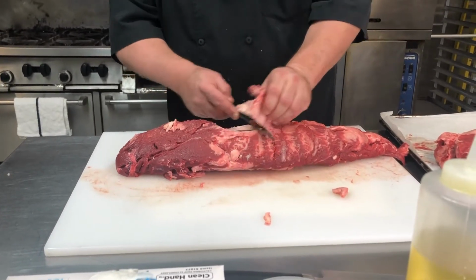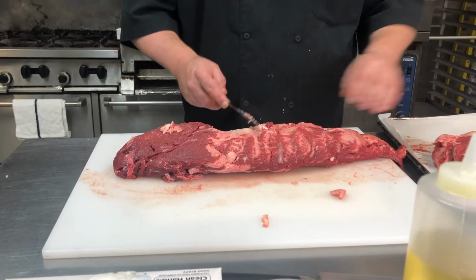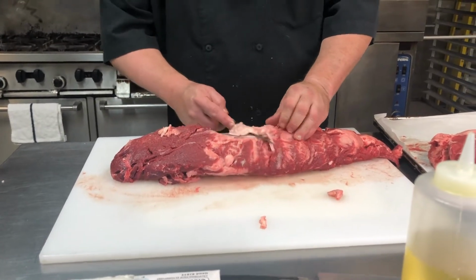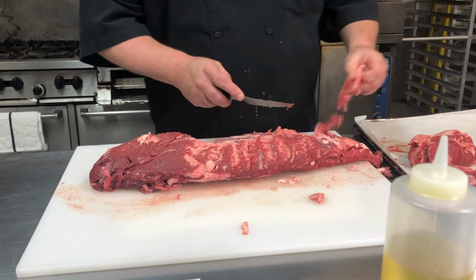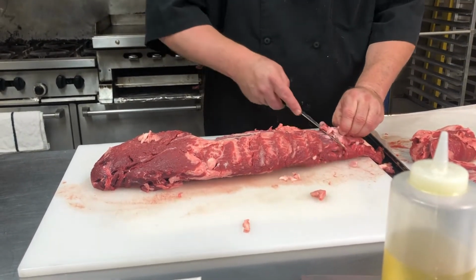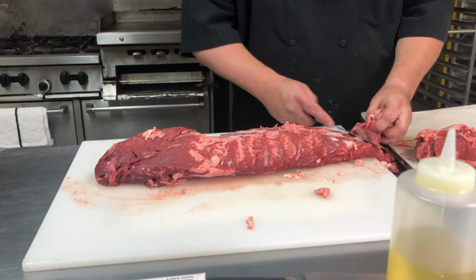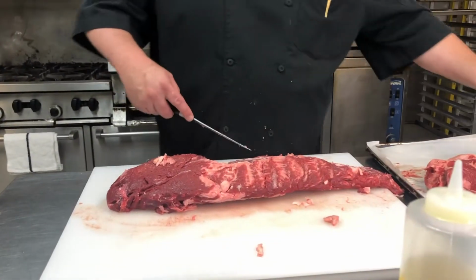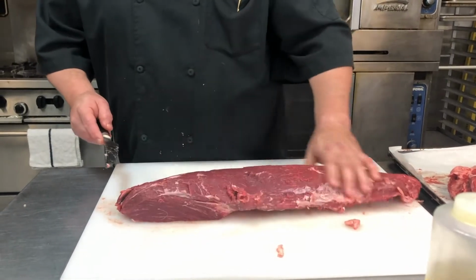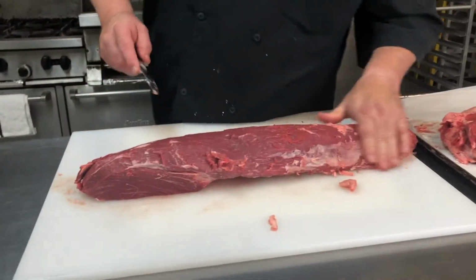Turn on the other side, and try to get some of this fat off of it, or most of it conglomerates. Some people like to leave that on. Okay, there we go. Nice and clean.